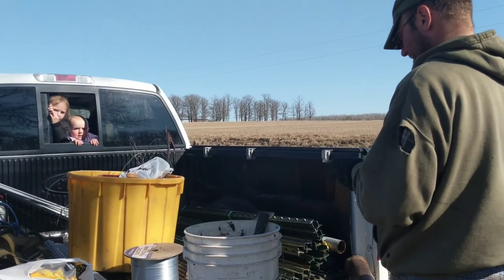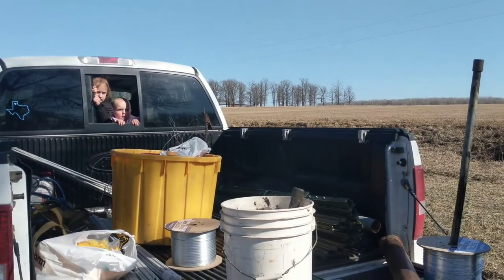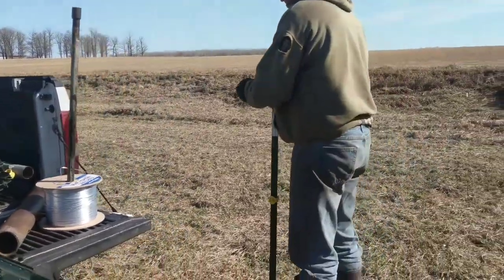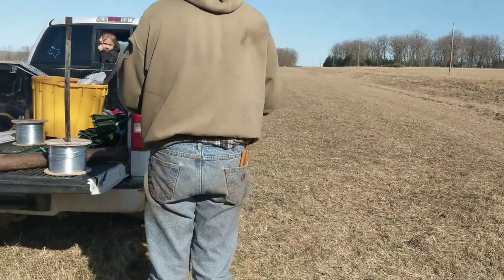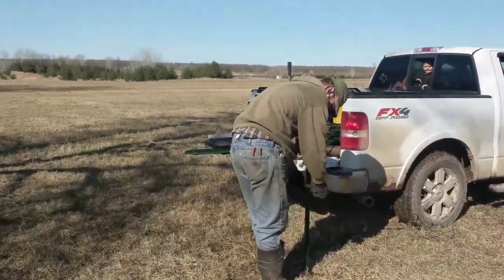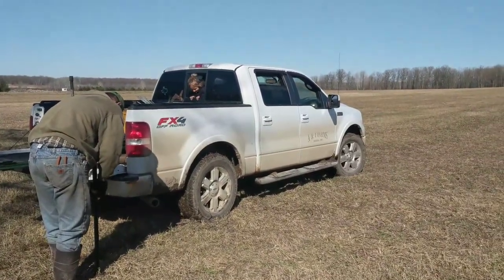Well, we're family farming today. Hear those screaming kiddos? We're doing some fencing at a new field that we're going to rent this year. We're going to haul some of our cow and calf pairs over here.